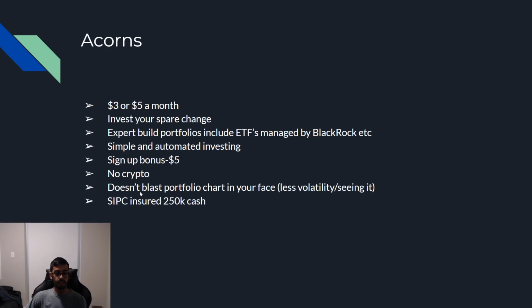There is no crypto, unfortunately, so that's one of the downsides. One of the better upsides, I think, as well, is that it doesn't blast your portfolio chart in your face like a lot of different apps. So right when you open up the investment portfolio, it shows you how much you're up or down, whether your chart's up or down, right? So this keeps that out of your face, and you're able to see less volatility, and maybe you will panic less as a new investor, right?